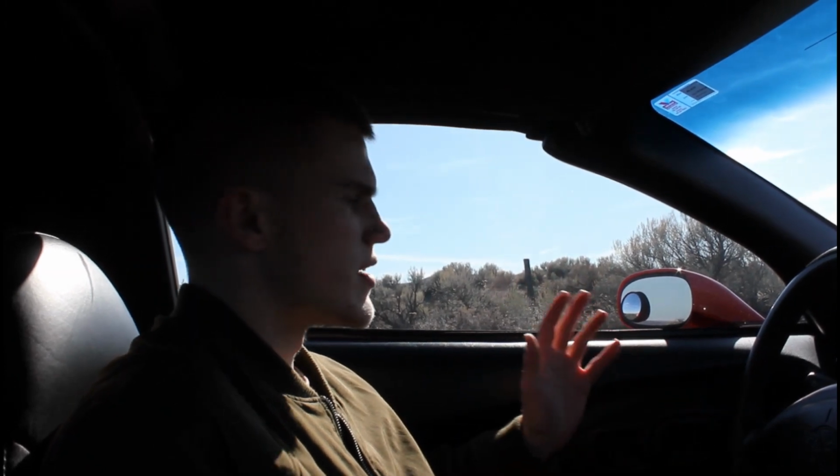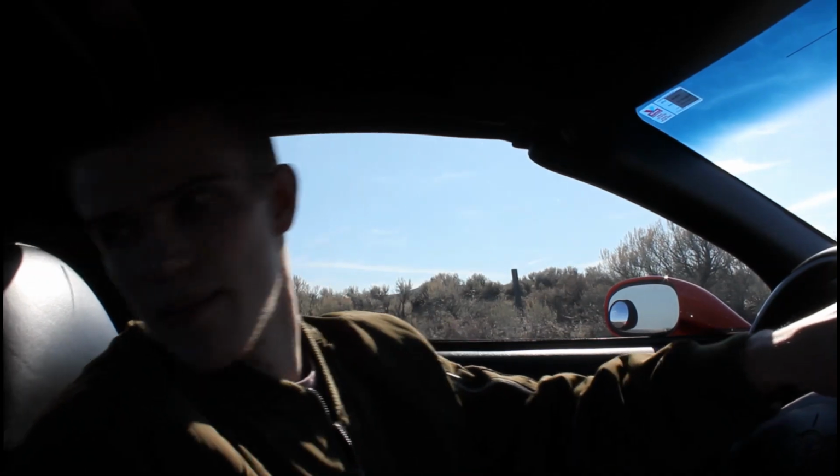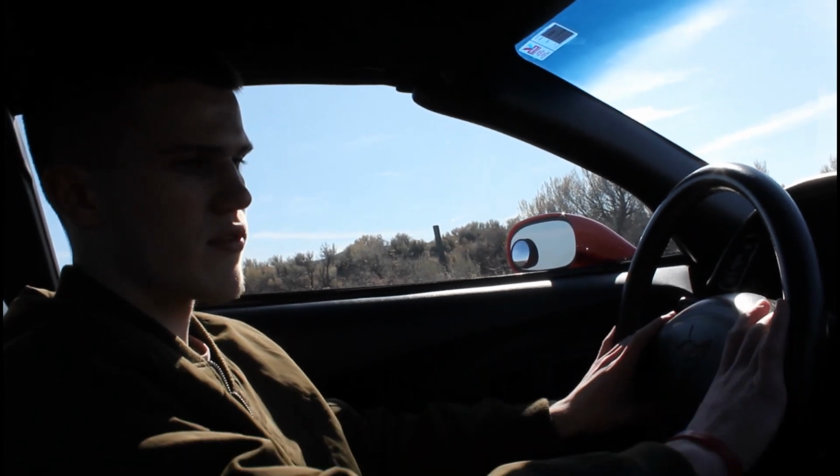Inside the Corvette, it is actually pretty roomy. You're not cramped like the Honda. The Honda was pretty cramped, but in here you got lots of room, lots of leg room. Seats move forward and back. You can't recline much, but that's because it doesn't have a back seat. Steering wheel's nice. I like it. There's no buttons on it, so it's very driver oriented.